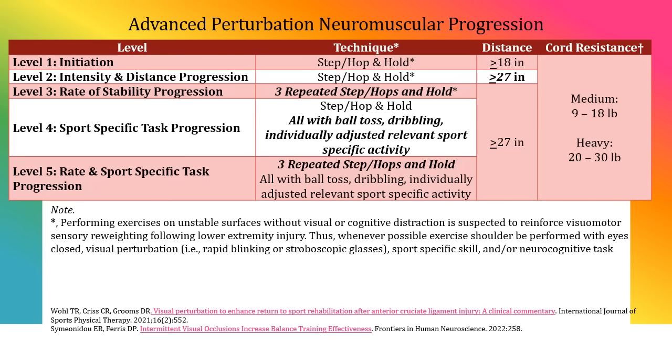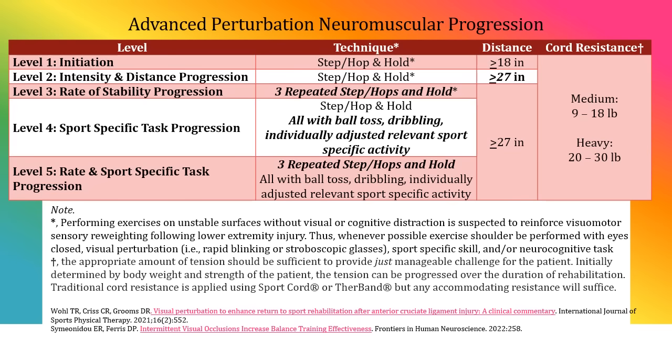Thus, whenever possible, interventions in exercise should be performed with eyes closed and visual perturbation, that is to say, rapid blinking or stroboscopic glasses, or sport-specific skills and neurocognitive tasks should also be incorporated. One of the more common examples of this is using augmented or even virtual reality headsets in combination with such interventions to allow for the disturbance between what is actual and false sensory information, forcing the brain to then attune to the sensory motor input and that more native strategy.